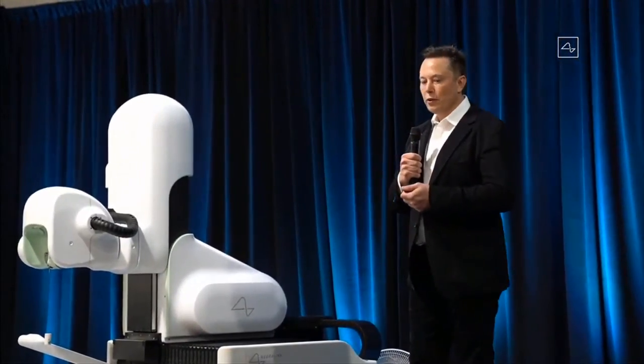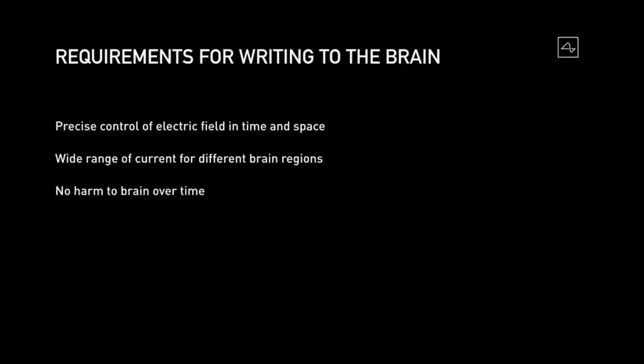Now, in terms of writing to the brain or stimulating neurons, we also need precise control of the electric field in space and time. We need a wide range of current for different brain regions. Some regions require delicate stimulation, some require a lot of current, and you want, obviously, no harm to the brain over time.